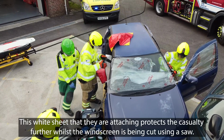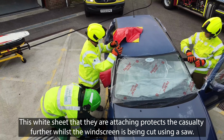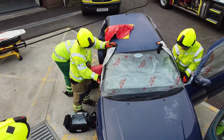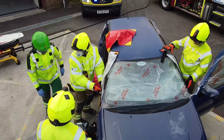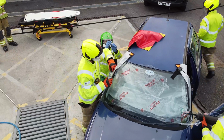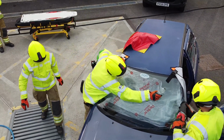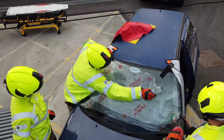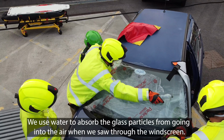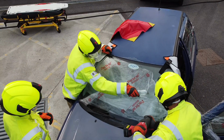This white sheet that they are attaching protects the casualty further whilst the windscreen is being cut using a saw. We use water to absorb the glass particles from going into the air when we saw through the windscreen.